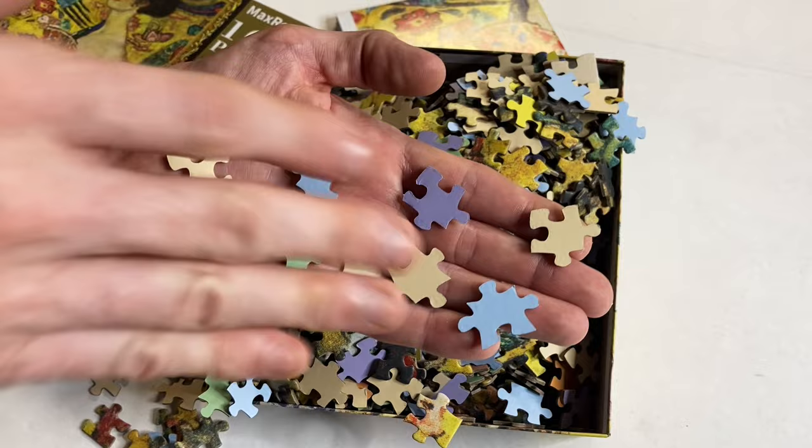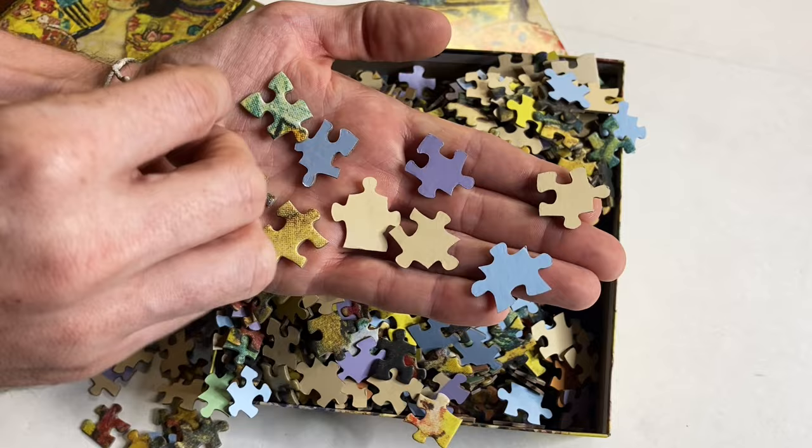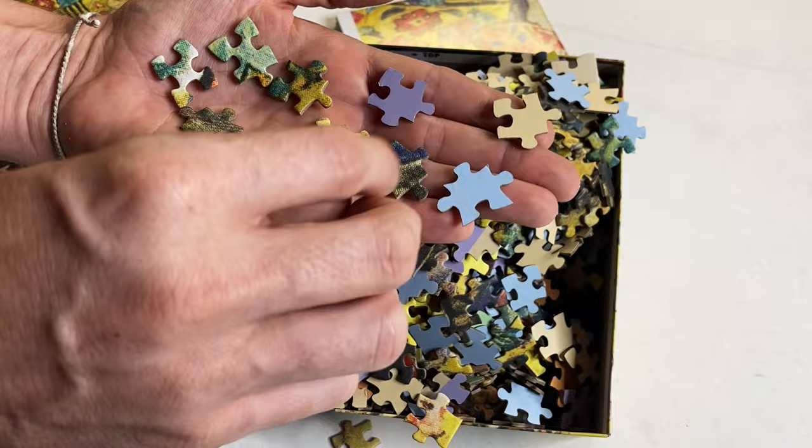All right, honestly, this looks great. I don't know how the pieces are going to fit together, if they're going to be loose or tight. I'm not going to get into that today, but just at first glance, this looks great.